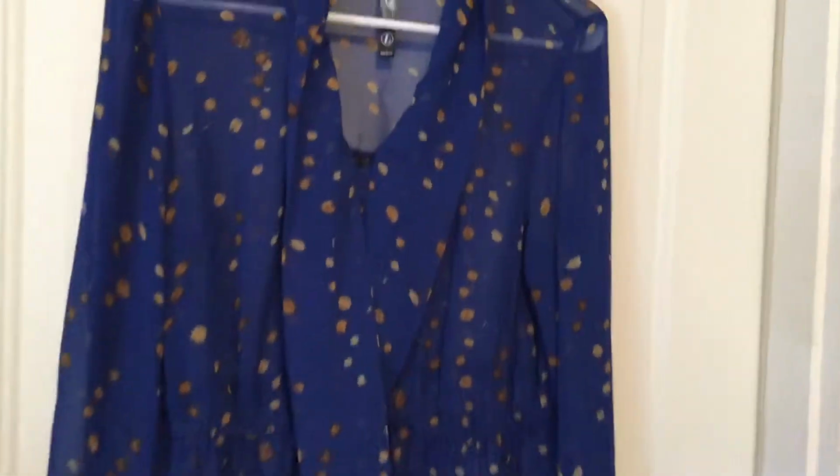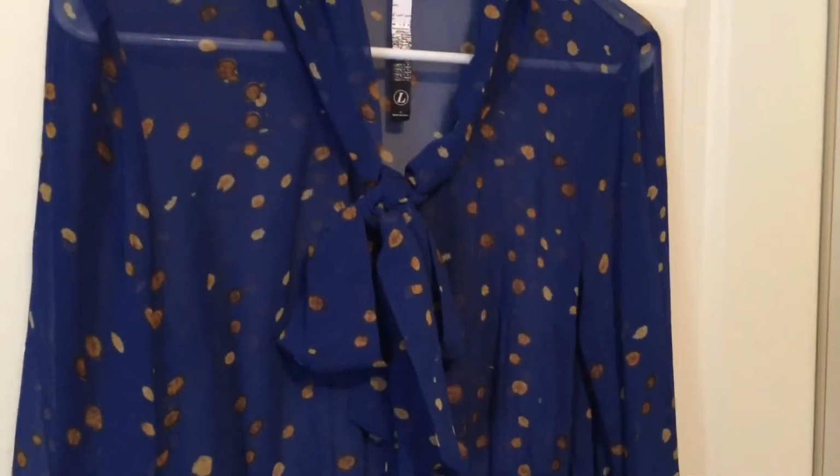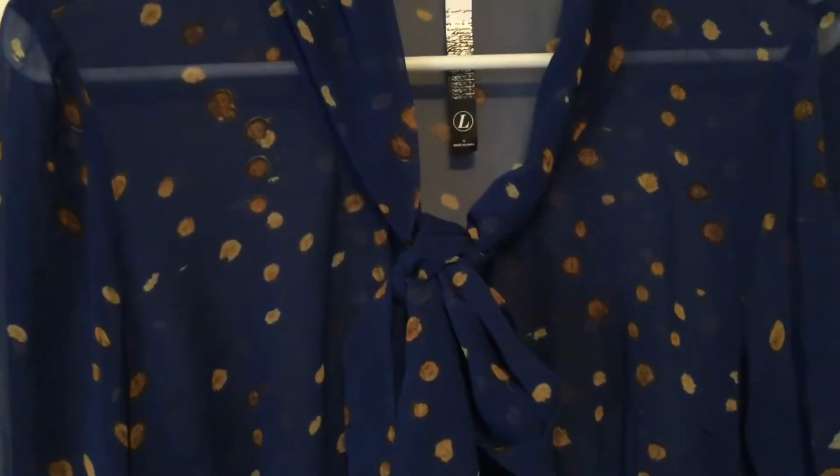So I picked it up, obviously. Let me see. I'll tie it, and then I'll show you what that looks like tied. Meh, my bow tying skills aren't real great, but you get the gist. It can be tied in a cute little bow right here.